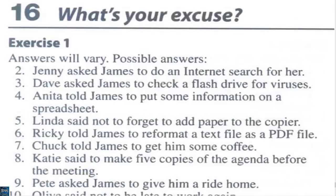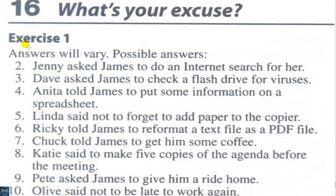Unit 16. What's your excuse? Exercise 1. Answers will vary. Possible answers. 2. Jenny asked James to do an internet search for her. 3. Dave asked James to check a flash drive for viruses. 4. Anita told James to put some information on a spreadsheet.